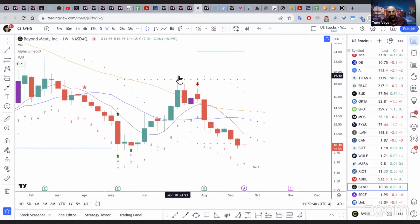Doesn't mark the top, but I'd rather sell here than on this candle because the following week you immediately start making money. So this is a way better sell than this is a sell. Even if you sold up here, sold at 18 or shorted at 18, the short at 16 is better, even though I wouldn't short at 16, because it immediately starts making you money.